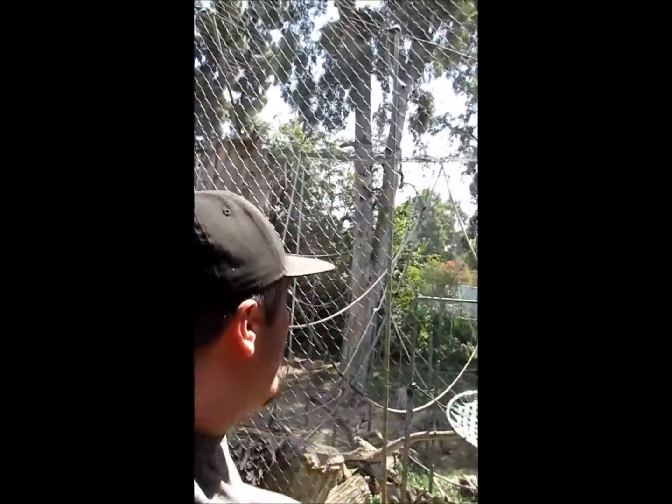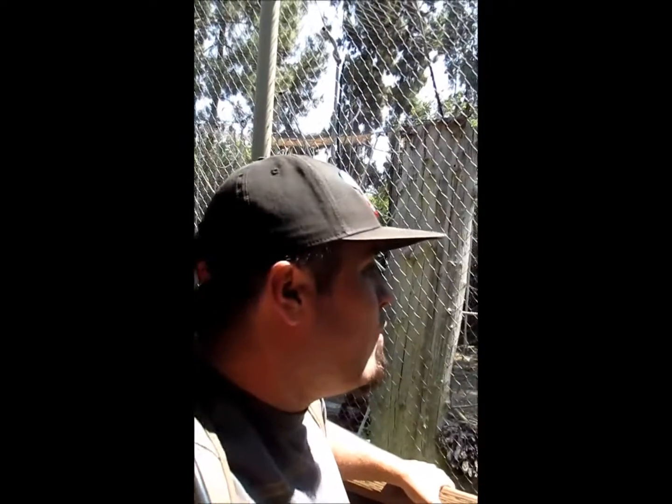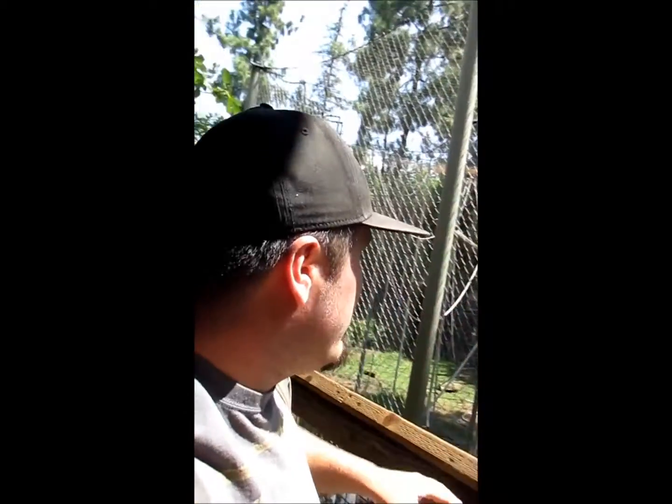This is the orangutan and Siamang exhibit here at the Fresno Zoo. It's a pretty darn beautiful habitat for these animals. Lots of stuff for them to climb up with. Orangutans and Siamangs being primarily arboreal, they like to spend their time up in the trees.